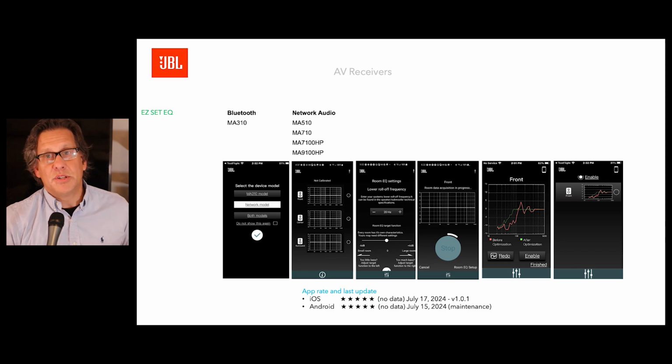This was posted in July on the iOS App Store and the Play Store for Android. No comments yet on it, so we don't know how good the app rating is at the moment.